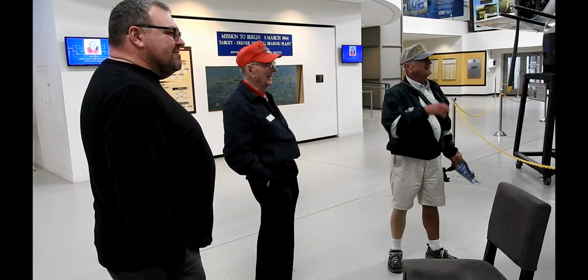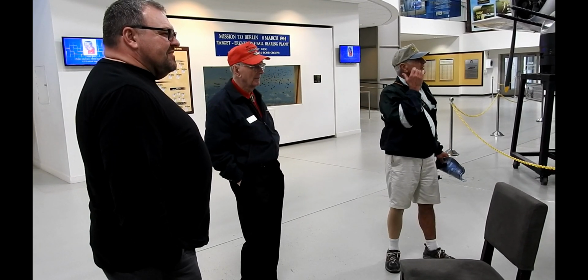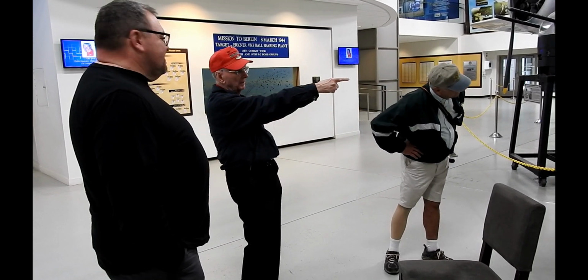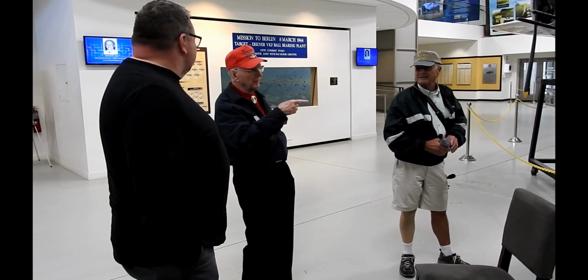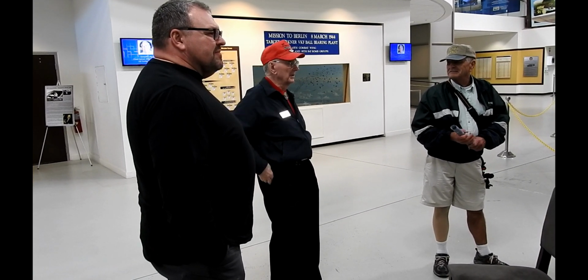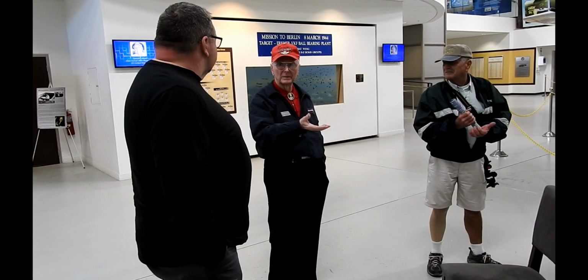He could bail out that little door that's back there. That's what it was for. That was probably the most thankless job in the world, that ball turret. This guy here. He got in from the top, he wasn't in there for takeoff. But this was not retractable. The B-24, theirs was retractable.